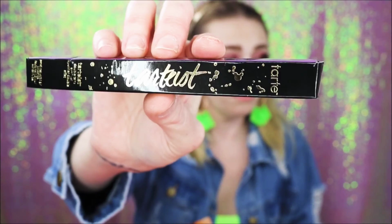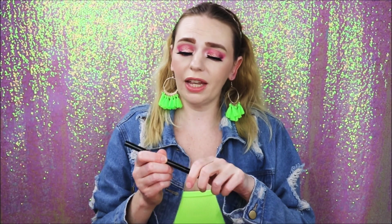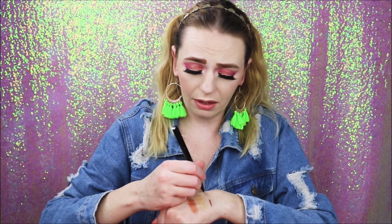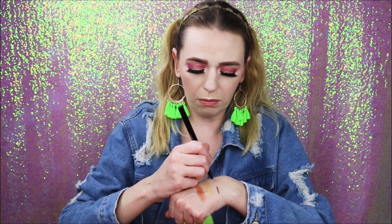The next product is this Tartiste Double Take Eyeliner in black. Okay. Are there two sides? Oh my gosh, one side is a pencil and the other is a liquid. How cool is that? Oh, I love that idea. Oh, I just broke the tip. God, makes me so mad.